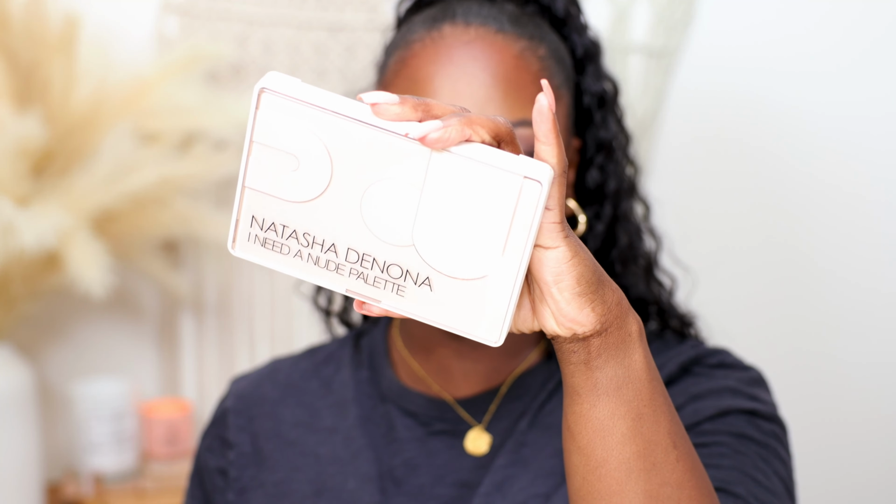We have the Natasha Denona I Need a Nude Palette. When I saw this palette, I'm not gonna lie, I was hyped. I'm basic, y'all. I am so basic these days when it comes to makeup. This palette got me so excited, but I was like, will this actually work for me? That was a concern I had because sometimes when you see dusty rose or cool tone shades for dark skin, you never know, because sometimes they can pull ashy versus just being cool toned. So from using this palette today and swatching it, I want to say this palette is genuinely a cool tone palette. Judging by the look I created today, I like it.